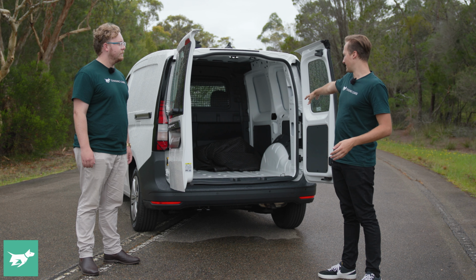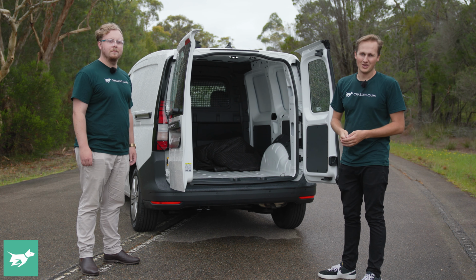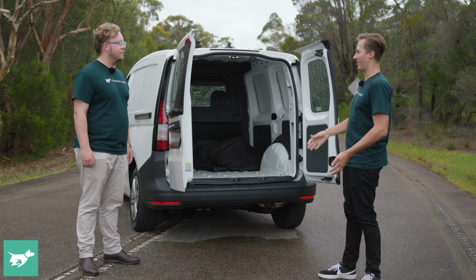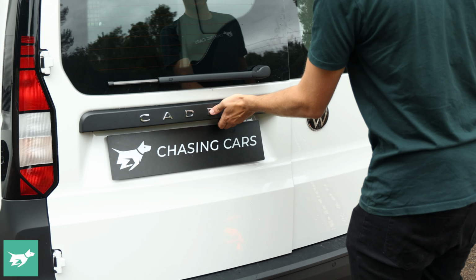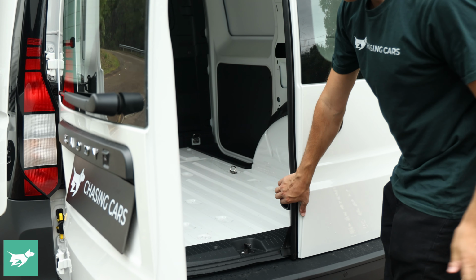I've opted for one of these moving blankets, these heavy duty coverings to stop it scuffing the floor, but you can also opt for an optional wooden covering that, I mean, will make it look a lot nicer in here than having a blanket. And it's also worth noting that with the Volkswagen Caddy Cargo, if you don't like the barn style doors at the back, you can get a powered lift up tailgate for $415.